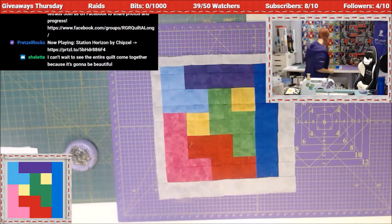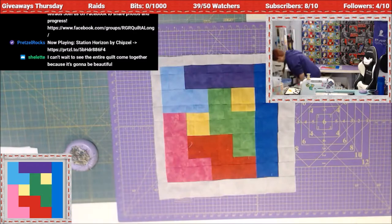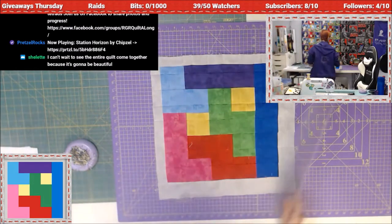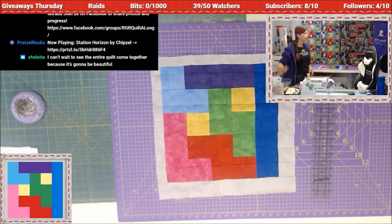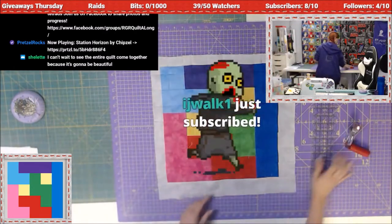You guys ready to do some squaring up? Where is my ruler? There it is. There's my ruler. Got my ruler. Got my rotary cutter. I am ready to go.